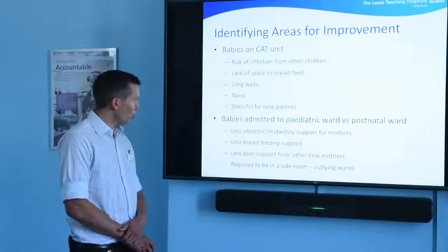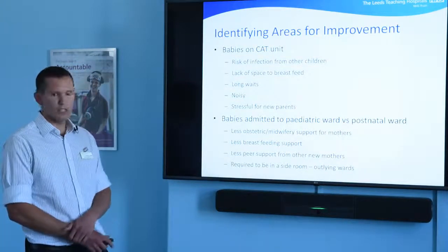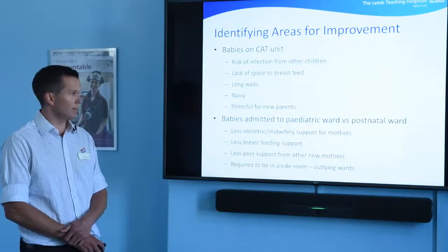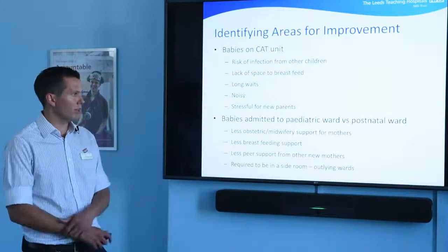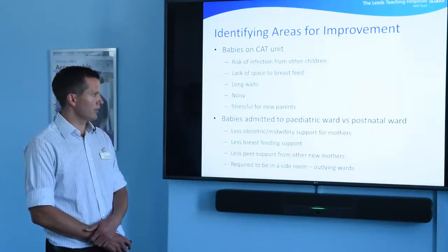The amount of support which you're able to offer on the postnatal wards is much improved. The breastfeeding support, both offered by the midwives and the breastfeeding coordinators, is available on the postnatal wards. There is much more peer support on the postnatal wards because you're surrounded by other mothers who are in a similar situation, other families who understand exactly the challenges you're going through.